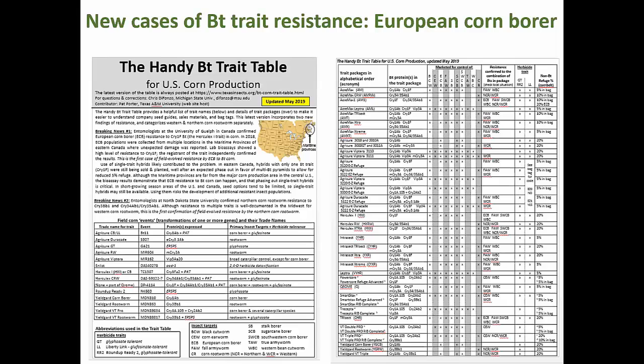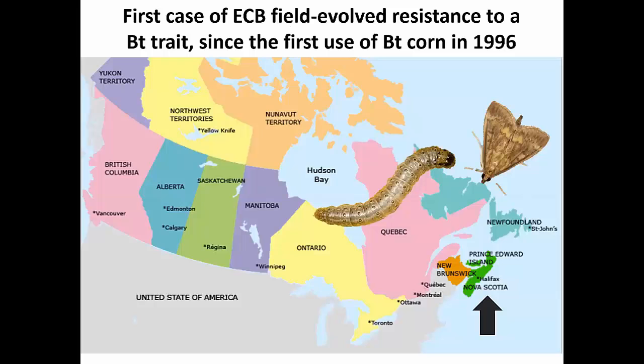And this is really significant because BT corn was developed to control European corn borer. That was its original task, and that was 1996. So we've had a really good run before we've had the first case of resistance. The toxin that the resistance is to is Cry1F, which is the Herculex 1 trait, and the location where it was found was in Nova Scotia and Prince Edward Island, which are the maritime provinces in Canada. If you drive to Canada and drive essentially as far east as you can go and hit an ocean, you're probably in Nova Scotia and Prince Edward Island. That's as far east as you can possibly go.